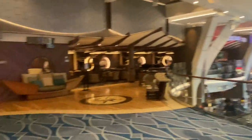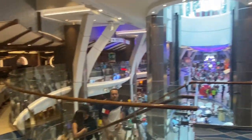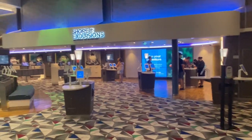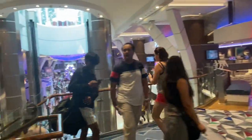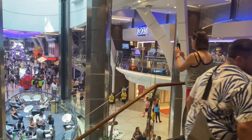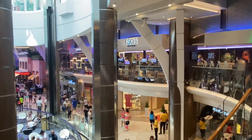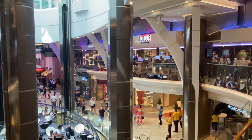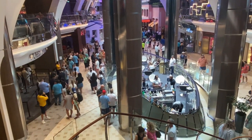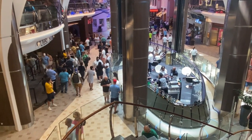And below on deck 5 is the Royal Promenade, which we visited earlier. You'll see the guest services yellow shirt folks down there on the left, and then the Rising Tide Bar right in the middle there. And that goes up and down on those elevators. Guest services down on the 5th deck, right in front of us on the left, the yellow shirts.